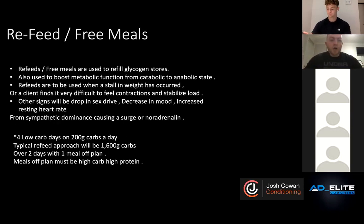First of all, when we're speaking about refeeds or free meals, one thing I want to put forward is that not everyone needs to be refed. If you're in a calorie surplus, if you're on a training day, non-training day rotation, or even a high carb, medium carb, low carb approach, you don't need to be refed. You don't need free meals off plan, cheat meals, cheat days, because you essentially are getting on a weekly basis exactly what is needed and required from a refeed.